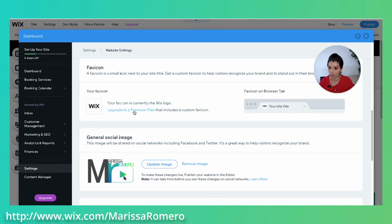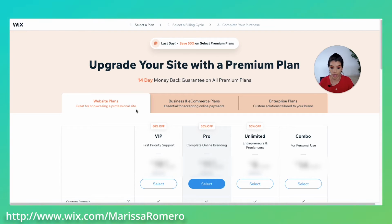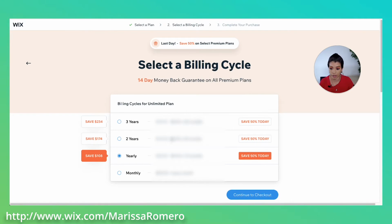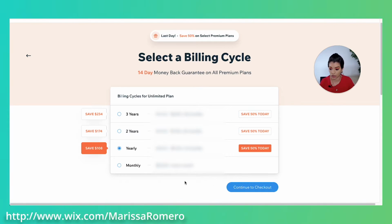And I'm gonna go ahead and upgrade to a plan so that I can change the logo from Wix to my own logo. So I'll go ahead and select a plan and check out. You could do monthly or yearly. I'll go ahead and do yearly just so I can save a little bit of money. So let me check out, put in my details, and we'll be right back.